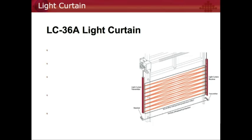It's a 36-inch light curtain. Sorry, 6 inches, and then you need to be 6 inches above those for the curtain. Thank you, Sherry and Denny.